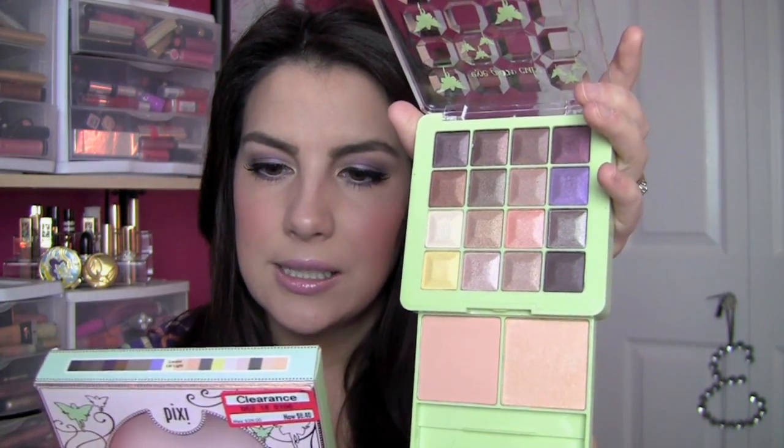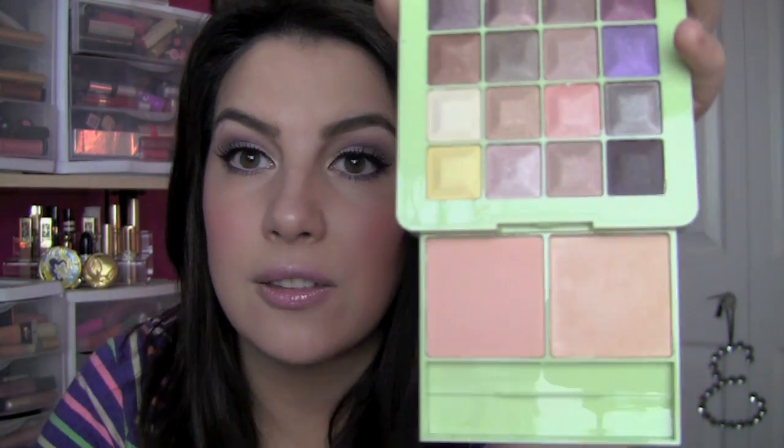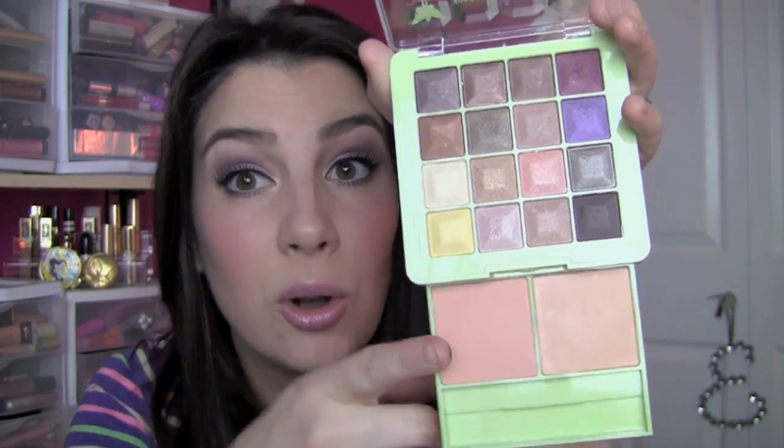These blend out very easily, but what's also interesting is that underneath it, they refer to these on the packaging as eye base powders. And I think they're just great little blending shades. This one's got more of a pearl finish. This one is matte. So the only matte thing going on in this palette is this.